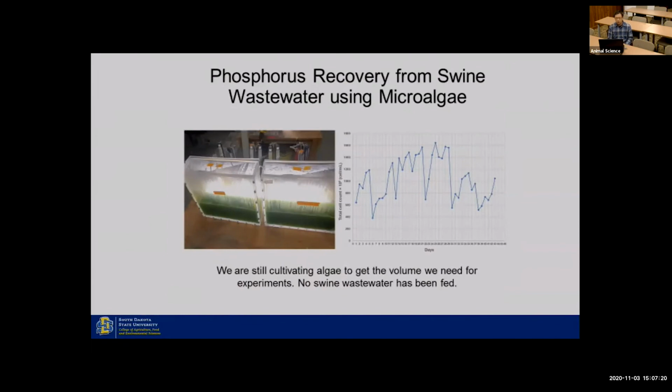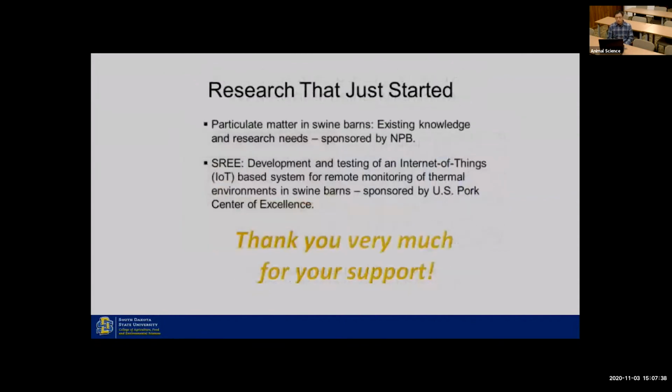In addition to algae, I'm also collaborating with other researchers here at SDSU in testing electrochemical methods, for example, electrodeposition for phosphorus recovery from swine wastewater. We recently had 2 projects funded by the National Pork Board and the U.S. Pork Center of Excellence. They just started, so there's nothing to report at this moment. Hopefully next year I can give you guys some updates about those 2 projects.